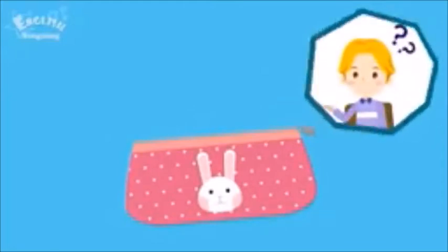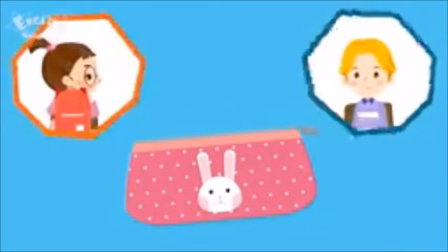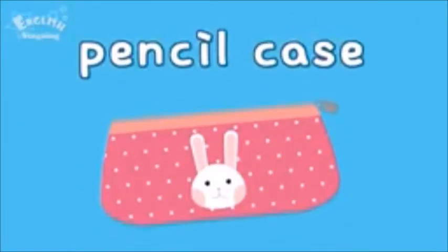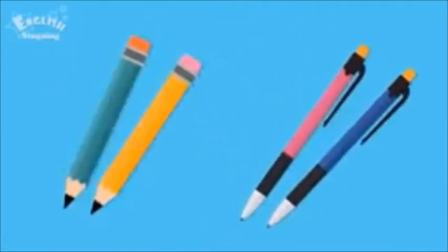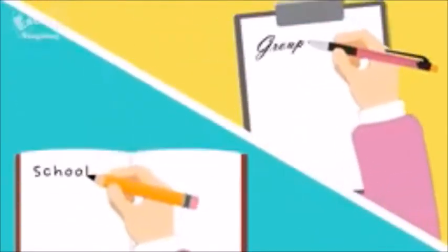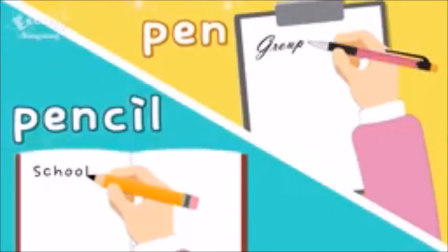Is this your pencil case? Yes, it is. Pencil case. Pencil case. What's in your pencil case? These are my pencils and pens. I like to write. Pencil. Pencil. Pen. Pen.